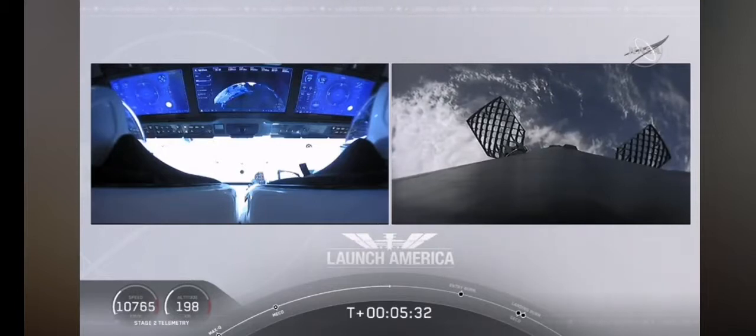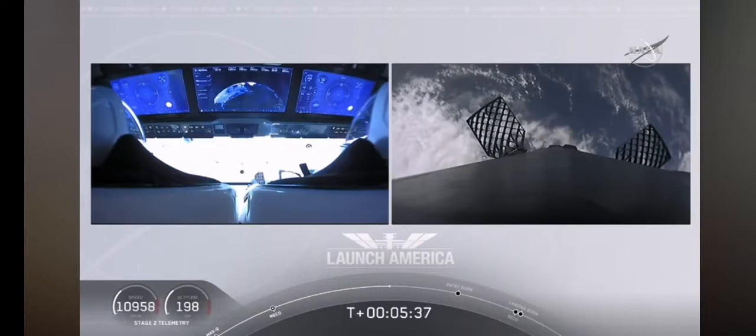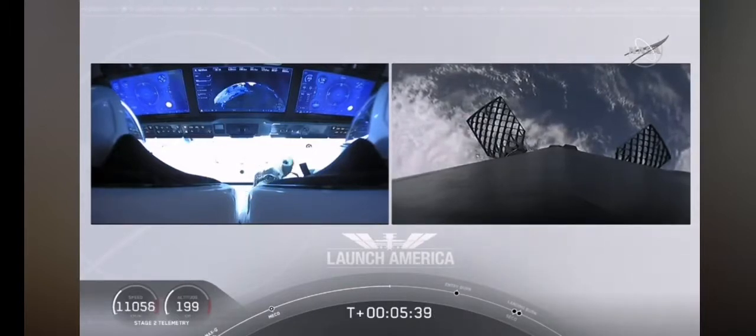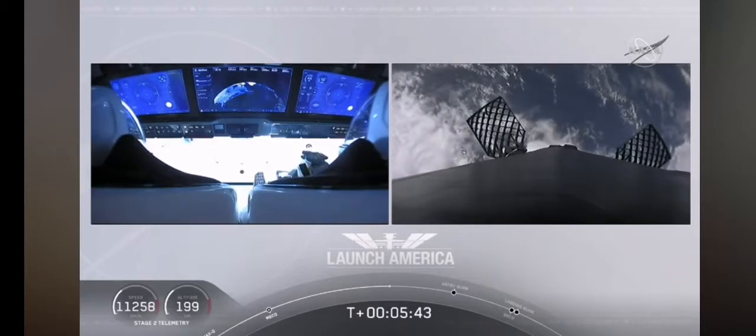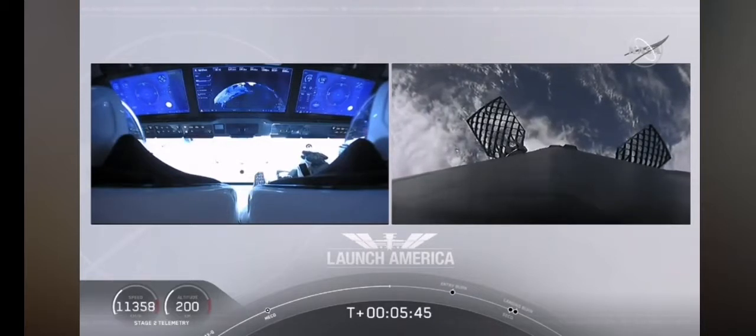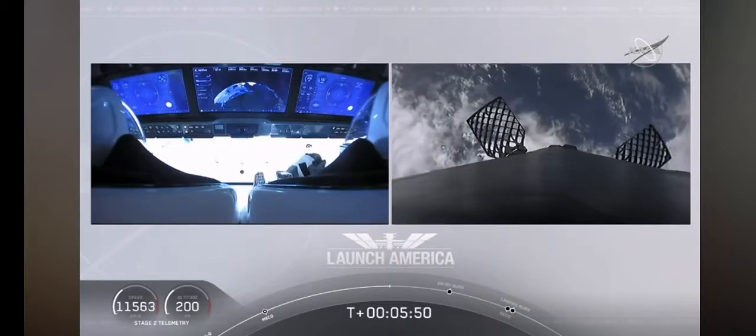And we're just about a couple minutes away from the entry burn, and that's where 3 of the 9 Merlin engines ignite to help slow the vehicle down as it re-enters the Earth's atmosphere. And then after the entry burn will be the landing burn, which is just a single engine burn.